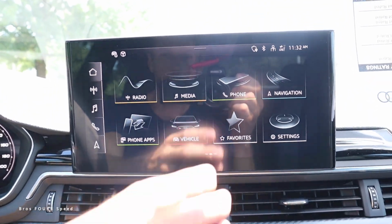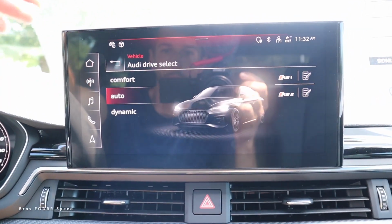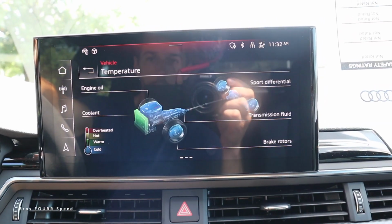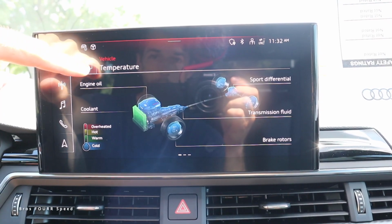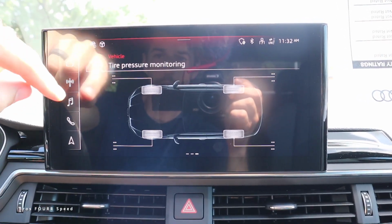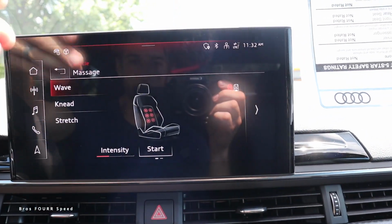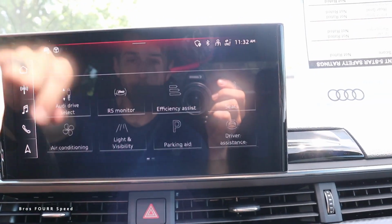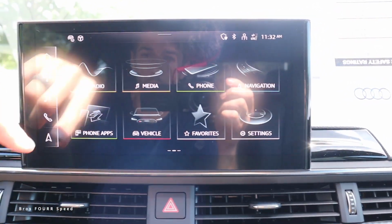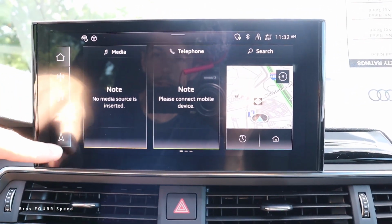And then working our way to the middle infotainment system now, with the icons currently shown, there's radio and media, phone and nav. If I go into vehicle, go into the drive select, there's comfort, auto, and dynamic. There's also the RS monitor, so you can take a look at all this information. You can swipe over for the G meter and then look at your tire pressure too. There's your AC, go into your seat so you can monitor the massaging functions as well. And you have some other apps to go into. You can quickly get back to home. And then you do have the split style for media, phone, as well as your nav.